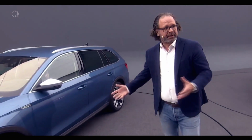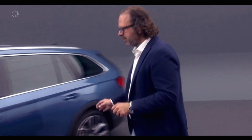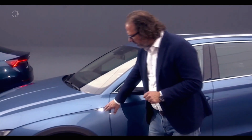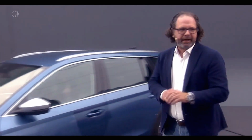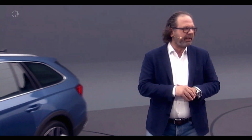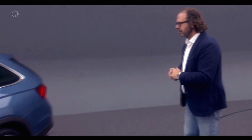The car is elevated another 50 millimeters, sits very nice. Big wheels, 19-inch. We have this typical Scout emblem here. And then, of course, we have this cladding that runs around the car. And I have to say, when I look at the car, it really has a nice stance. It's very sophisticated, very beautiful, a very believable car it is. I have to say, very nice.